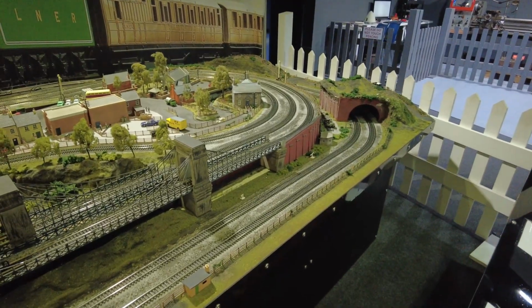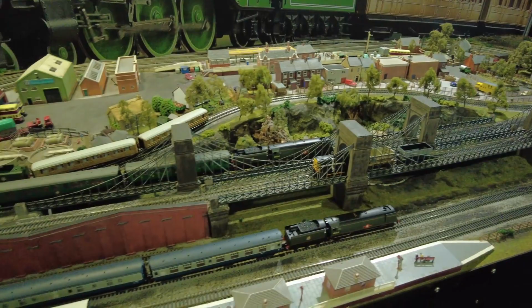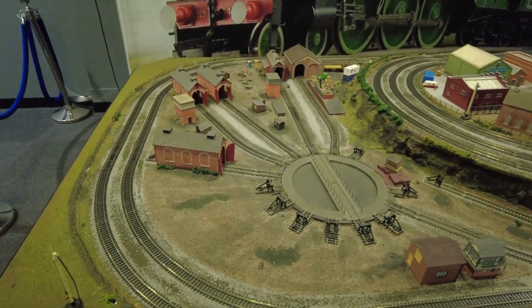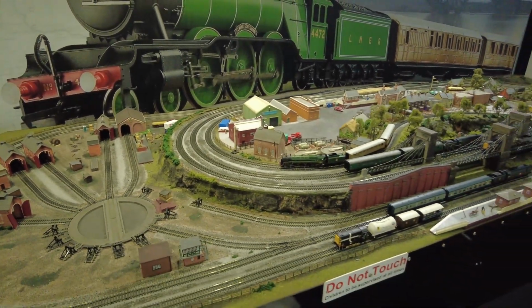Beautifully done. Look at the double suspension bridge running across the front here. Look at the turntable area. Just shows the art of the possible with Hornby buildings.